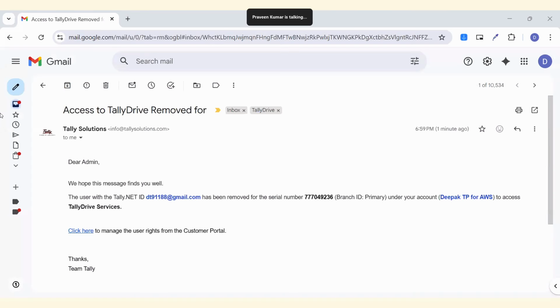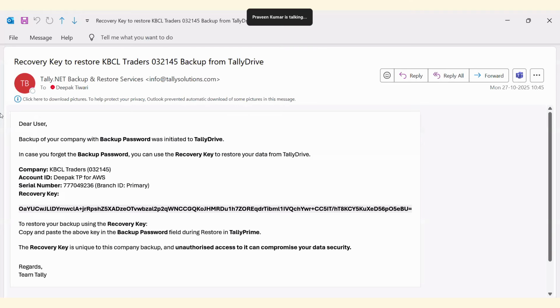And then whenever the access is removed, right? So let's say there are three accountants in my company. All three of them have the access, but one of them has left the company, so I need to remove the access. Whenever you make such changes, you'll receive a similar type of communication.